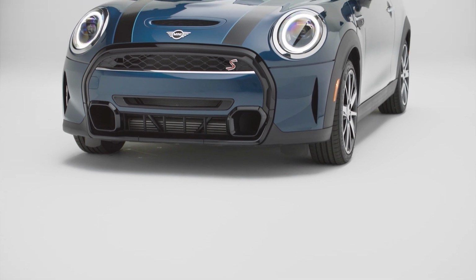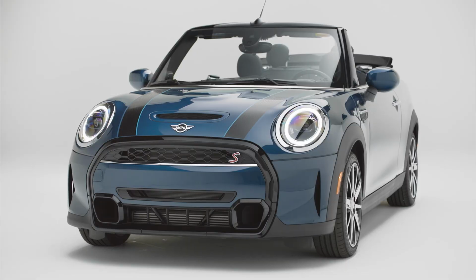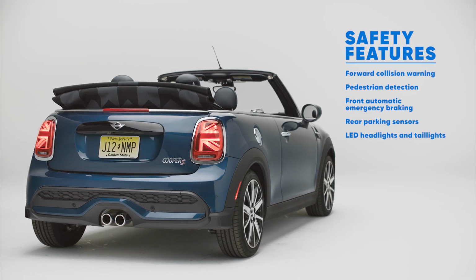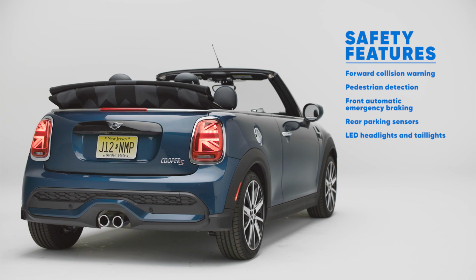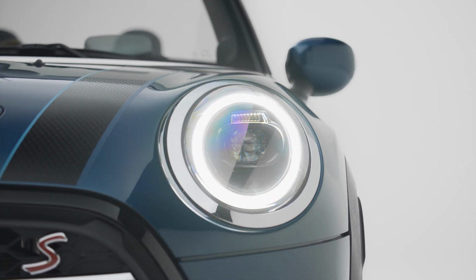Now, this car has not been fully evaluated by the IIHS and NHTSA, but it does get Mini's Active Driving Assistant as standard equipment. As part of that Active Driving Assistant package, this Mini includes front automatic emergency braking with pedestrian detection, as well as these curve adaptive LED headlights with automatic high beams. From the IIHS, it gets an acceptable headlight rating and a mid-tier advanced rating for its automatic emergency braking system.